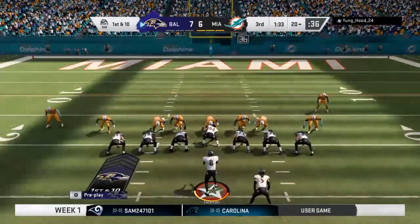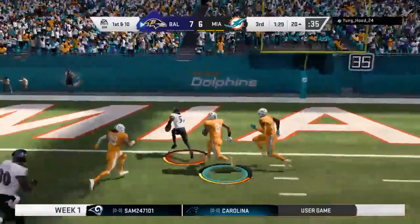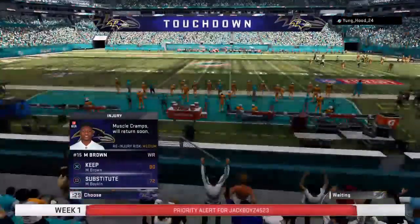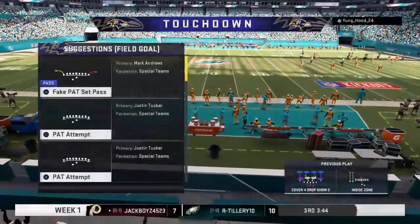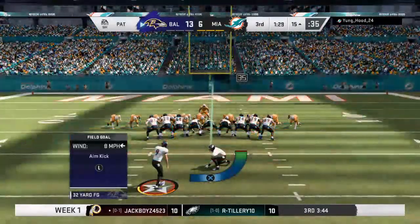We'll be back. Jackson now 5 straight completions here in this second half. And he'll take it into the end zone for a Ravens touchdown. Taking it in from the 20 as the Ravens push further out in front.